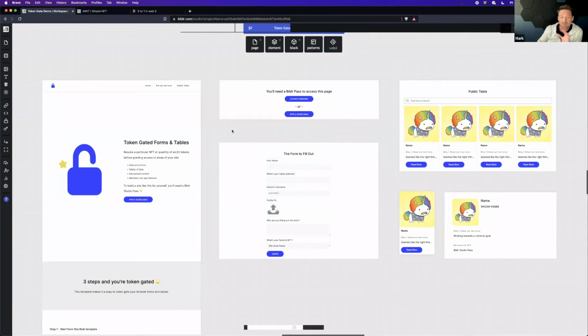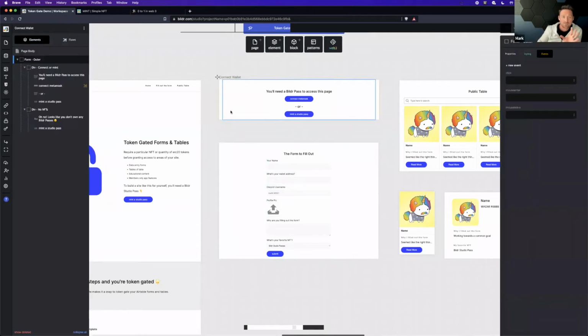So, Bildr's a super deep tool. I can go in a million different directions here and talk for like 3 hours on Bildr itself. So rather than go down that path, are there any questions? I haven't checked the chat, so let me go through some of those. Yeah, there's a few here.